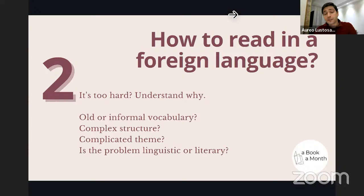Perhaps the vocabulary is informal, using too many slangs or local idioms, right? So using local expressions, speaking, I don't know, like Texan English, for example. Of course, if you're using sub-dialects of English, it will be more difficult. If you're listening to rap, for example, and rap can have many codes and many slangs, obviously it will be tougher. Perhaps the structure is too complex. Some writers are very refined in the way they use grammar, right? So that could be a problem.